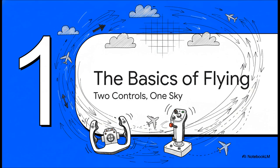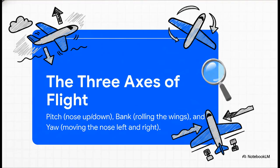So, to really get a handle on these different philosophies, we first need to cover some of the basics. Because at the end of the day, whether you're using a yoke or a side stick, the goal is exactly the same: to safely control this massive machine as it moves through the sky. And that control happens along three axes. You've got pitch, which is the nose going up or down. Then there's bank, which is the wings rolling left or right. And finally, yaw, which is the nose pointing left or right.